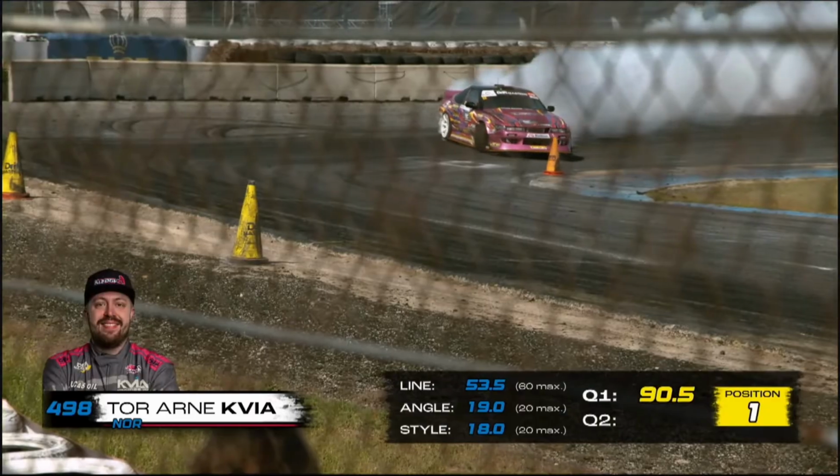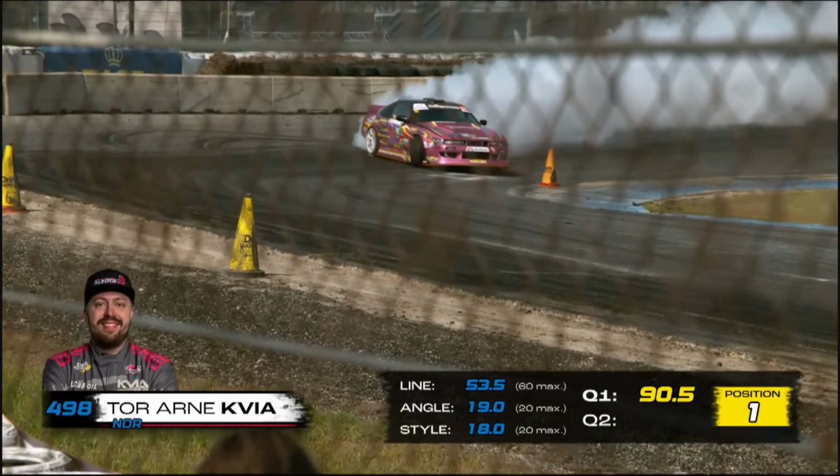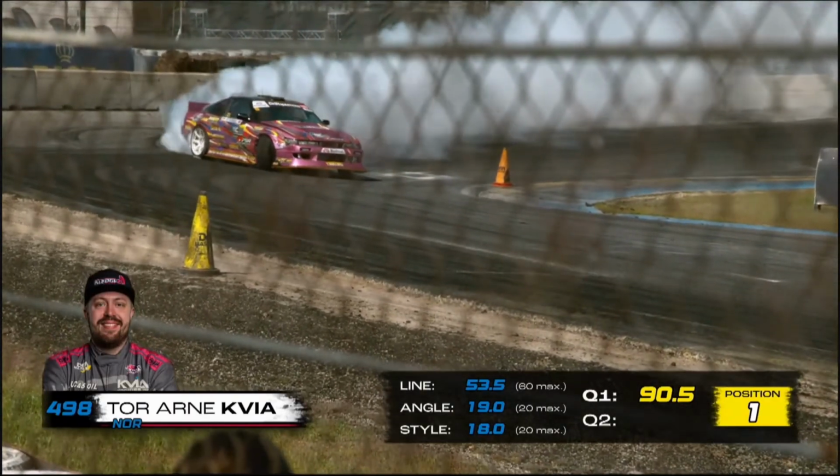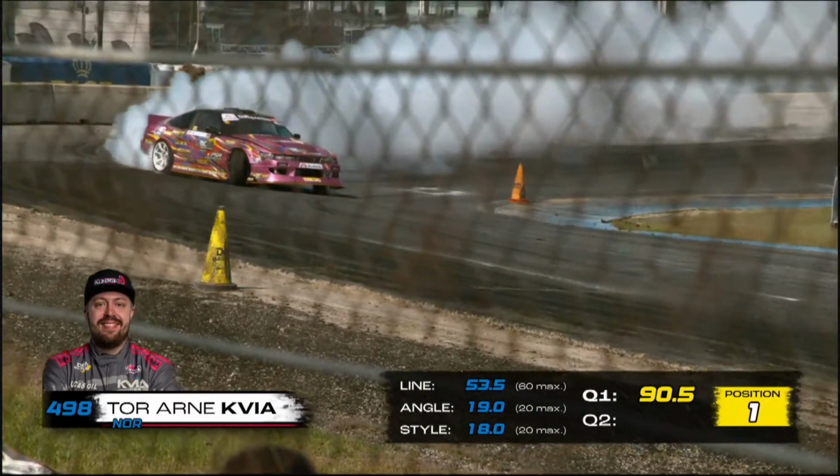I think this could go up there, and it can. A 90.5 for Tor Arne Kvia. Comes out swinging at round two and puts a statement on the board to all the big hitters and says, this is the year, I'm not messing around.